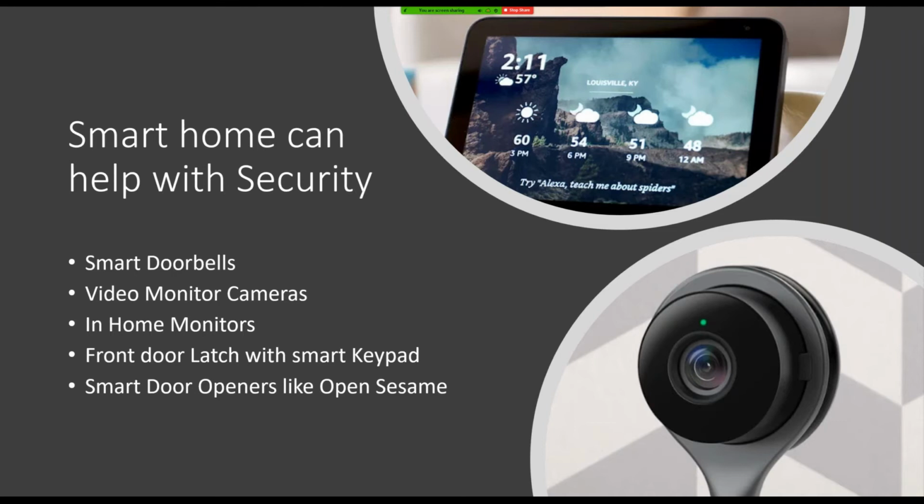Another thing that smart homes are really good at is security. So, working along that same path, things like smart doorbells, video camera monitors, in-home monitors, front door latches with the smart keypad and door openers are really neat little devices. Something like a smart doorbell like the Ring can let you know who is at the door, allows you to be able to see them, speak to them, and then verify who they are from a simple smartphone or tablet mounted to, say, a power wheelchair.